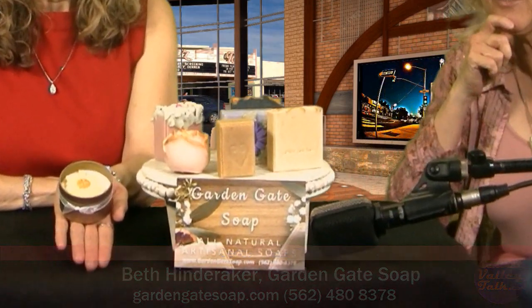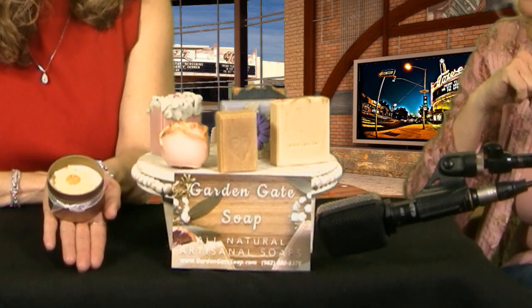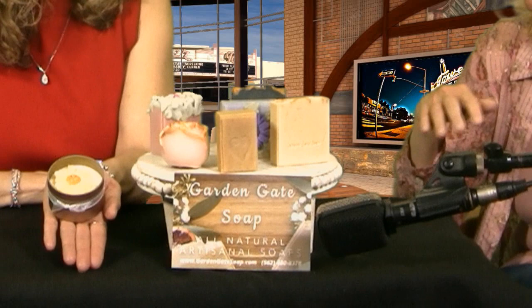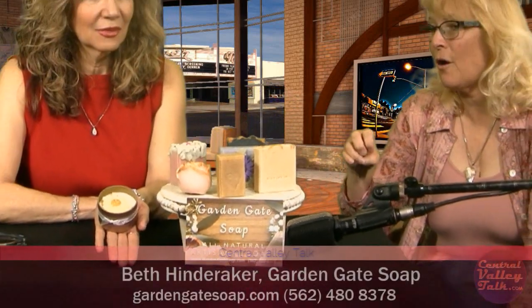I love candles as much as I love soap, and so I use a completely organic blend of soy wax and coconut wax, which is smokeless, and it's completely healthy to breathe in. And then the wicks I use are lead-free, zinc-free, smokeless. So all that's left after you burn that little tin for more than 25 hours is just the wick, and then you have a lovely tin left over.